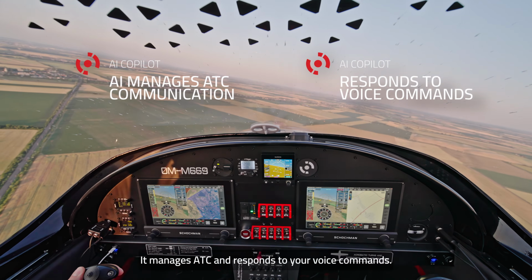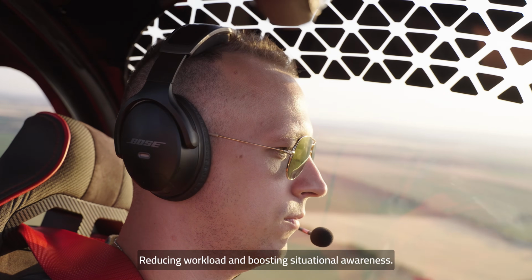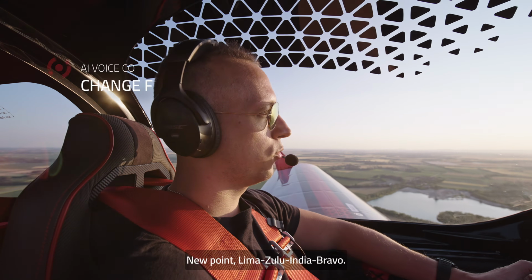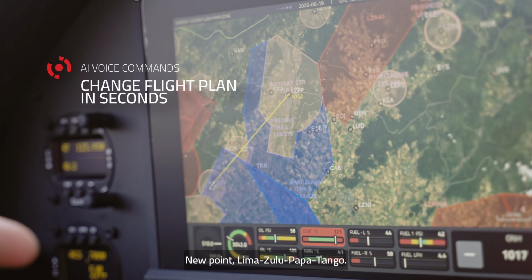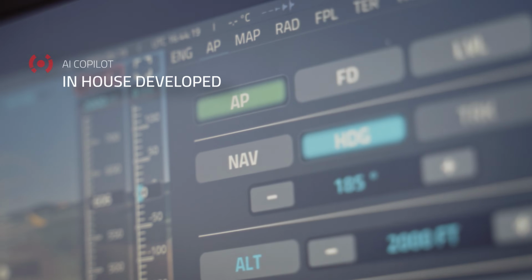It manages ATC and responds to your voice commands, reducing workload and boosting situational awareness. New point Lima Zulu India Bravo. New point Lima Zulu Papa Tango. Delete point 2. Autopilot engaged.